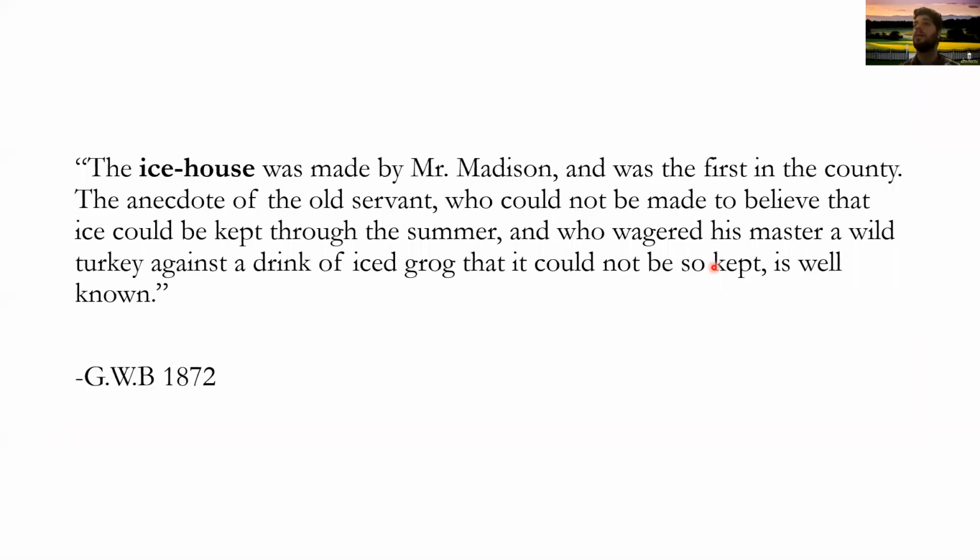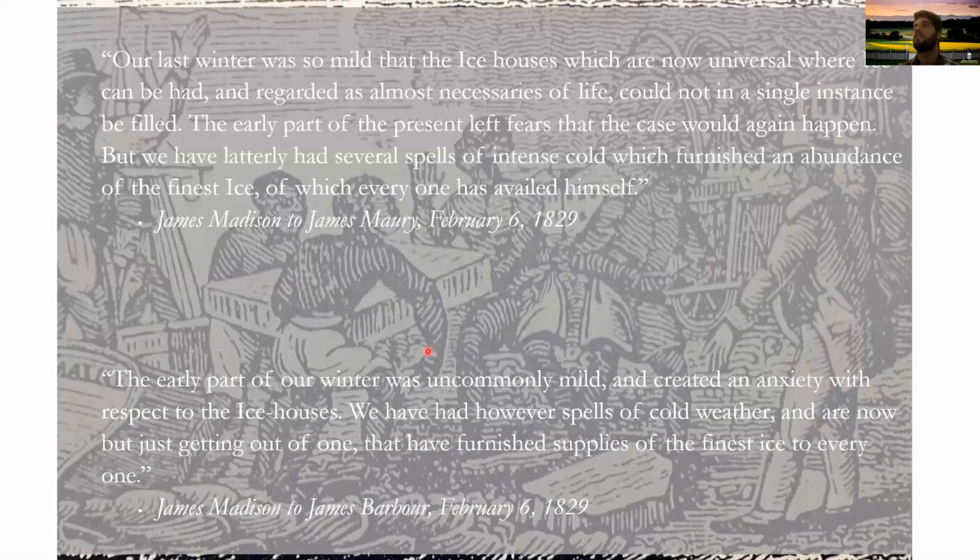There's a sketch from Cuba. It's not very realistic, I don't think. It's showing enslaved individuals in Cuba carrying giant sheets or cubes of ice by hand. That doesn't match well with the documents we have from Virginia, but things are different in different areas for sure. But I wanted to put this behind some quotes from Madison talking about the necessity of ice.